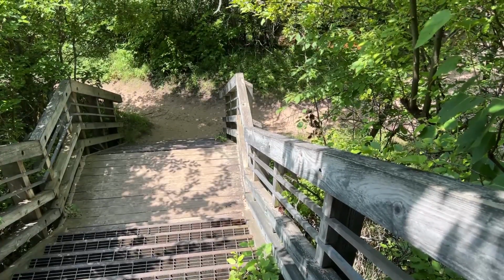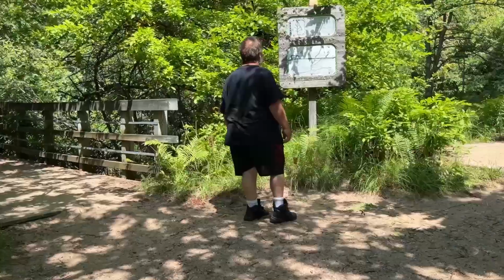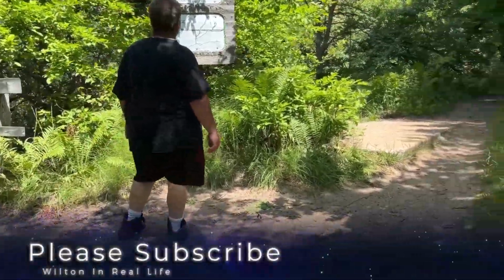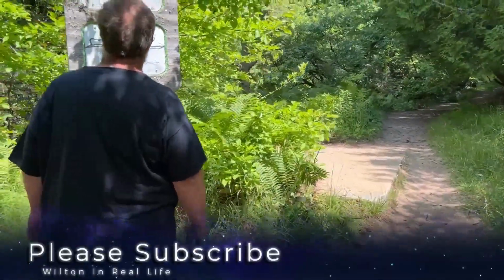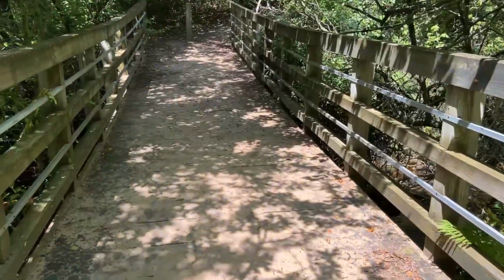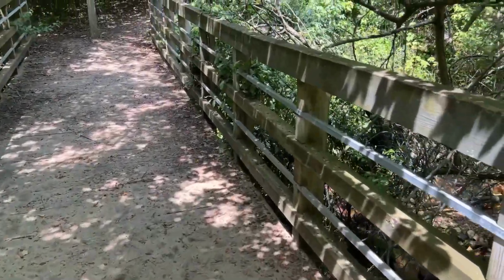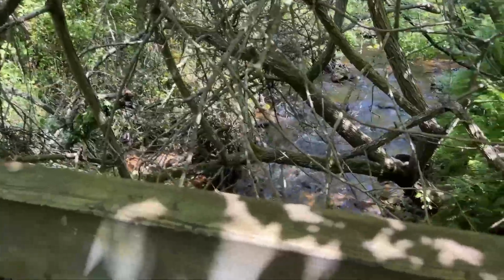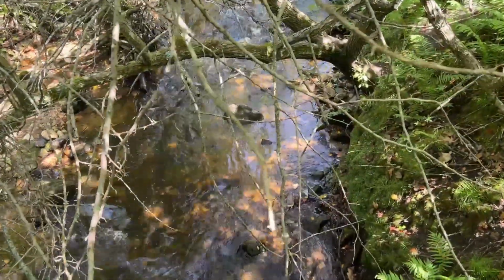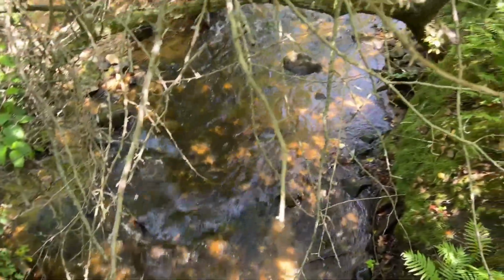And there's the bottom. We made it. We'll just have to get back up afterward. Okay, we're down here. There's this map. And there's this little bridge. And here's the river. It's not a very big river, but it's pretty.